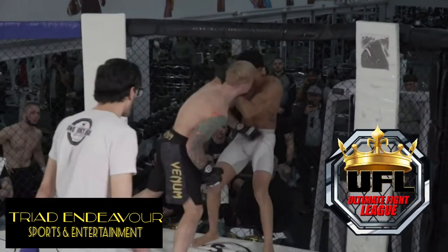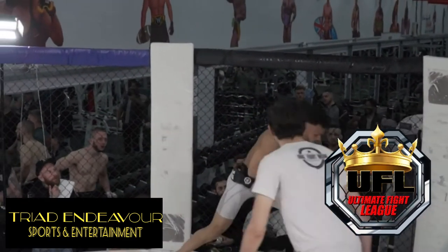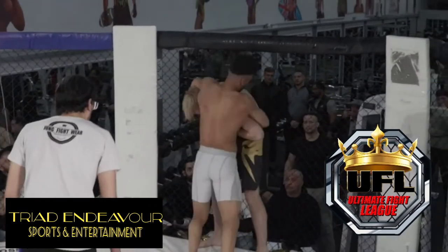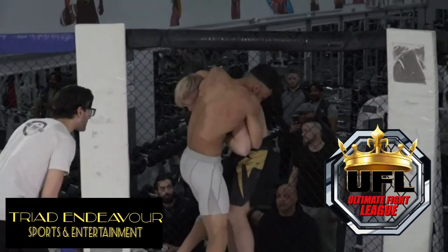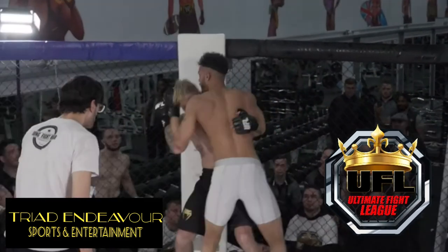Toto with a knee. Beautiful work with the knees from Toto and the strikes. Toto really landing some meaningful shots. He shoots for a single. Changes levels there momentarily. Nfanou doing a great job getting a headlock position and an overhook. He has Toto with his back against the fence.